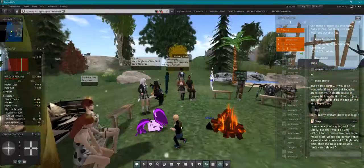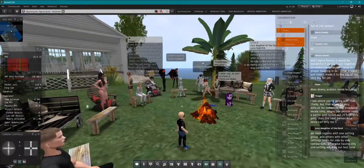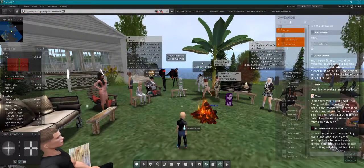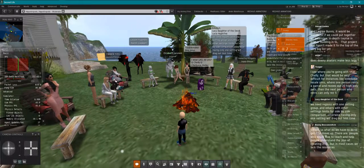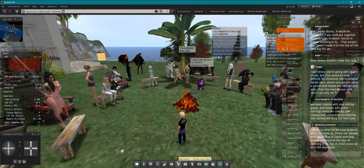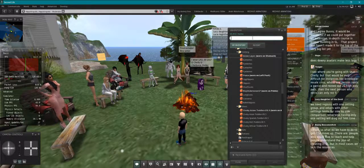We haven't done the test yet, but if it turns out they would grind to a halt, then that's one reason you would set a fixed land impact per animesh object, in addition to the cost that's based on complexity, as a way of making sure there is an effective limit on how many of those things can be rezzed.